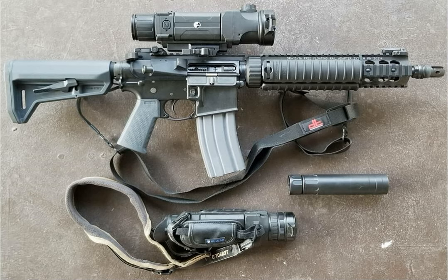Now, number 5. Why this barrel is interesting: you lose velocity from a 20-inch barrel, right?